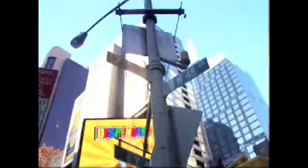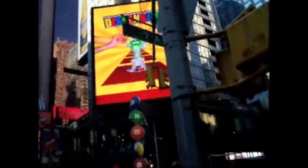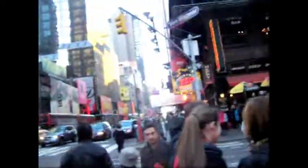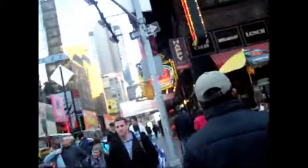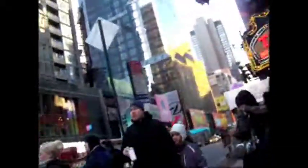This is where you're going to make your next major move. Sooner or later you're going to have to cross the street here, so you might as well do it now or whenever it's useful to do so. Whenever it's safe to do so. Head east down 48th Street, and you're going to want to take a right from the direction you were previously traveling.